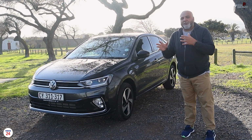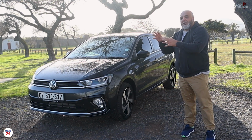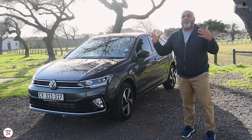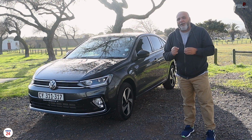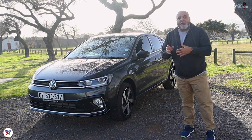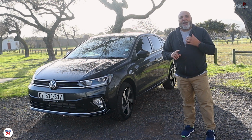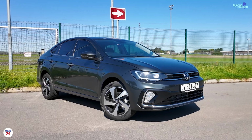Now, I know those are different types of cars, I get that. But if you don't just look at those cars, but also at some of the other manufacturers, this car fits in a perfect spot between its direct and indirect rivals because it offers more space, as well as it comes in under the R500,000 mark.